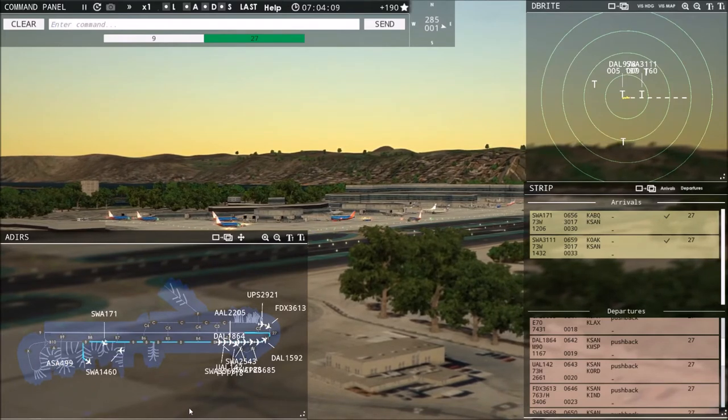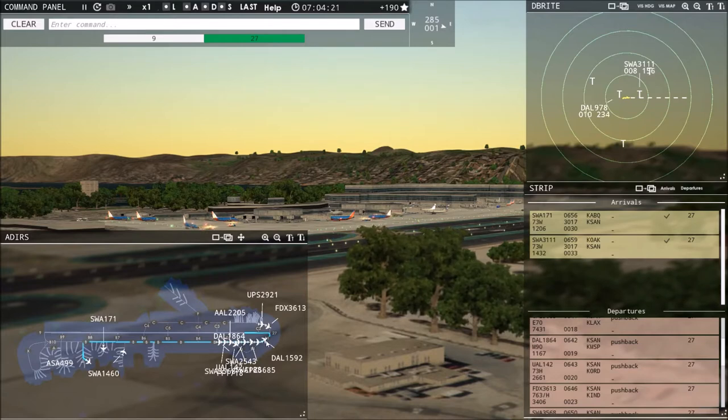Ground, 27, pushback approved. All right, Alaska 4999. This guy's tagged out here. We're going to have a parade of takeoffs here. We're going to start doing a little bit of ground funkiness. Southwest 1460, ready to taxi. This guy's going to send Minneapolis to St. Paul. Southwest 1460, continue taxi.